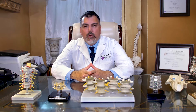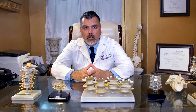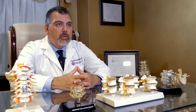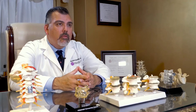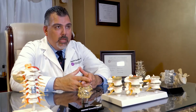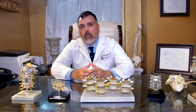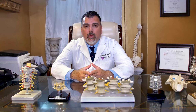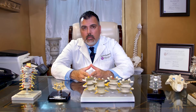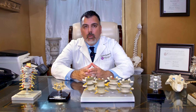So, if we determine that surgery is the best course of action for a patient, then the first step really is to explain why I think that surgery is the appropriate step for the patient at that time. That explanation will take into account your symptoms, your history, and then also obviously the imaging studies, and why I think that what I see on the MRI and the X-ray is the source of what you're feeling.